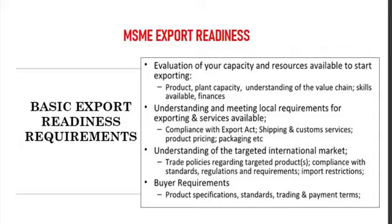So the next slide is talking about the basic export readiness requirements, and check this carefully if you are listening. If you can write, put it down. If you can record, do it, because it is important for you, particularly the MSME. So it's like a precursor. Number one, you should try and evaluate your capacity and resources available to start exporting.